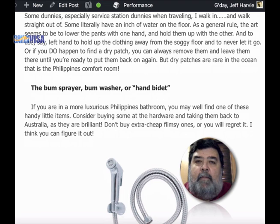Or if you do happen to find a dry patch, you can always remove your shorts and leave them there until you're ready to put them back on again. But dry patches are rare in the ocean that is the Philippines Comfort Room.